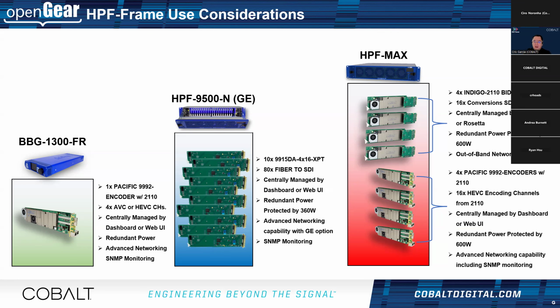And again, in our recommendation, if you do plan to have a customer consider a very high power hungry application, in our opinion, the HPF Max is going to fit the bill much better than even the OGX in most cases. And again, you have the added flexibility of being able to access the frame not only through dashboard, but also using the web UI, and also have all the SNMP monitoring and traps and all that. So again, this is just to give you guys an idea of how these frames can be easily deployed and what type of considerations you should be thinking of when looking at these frames.